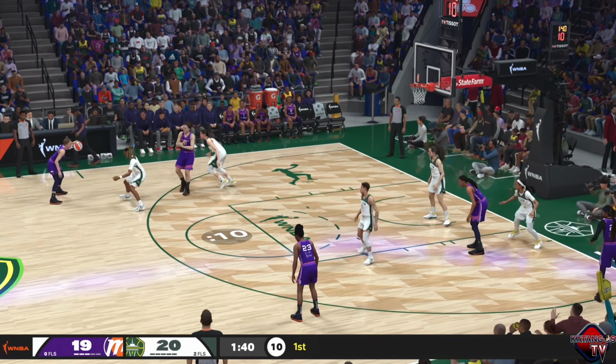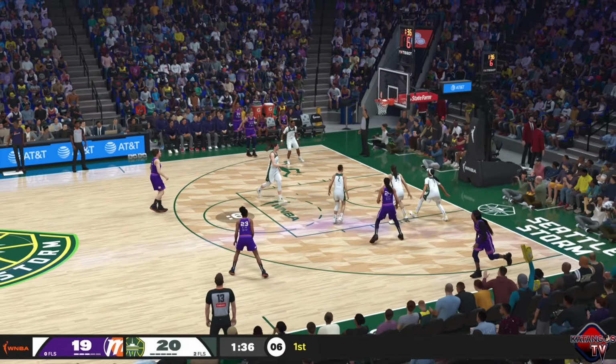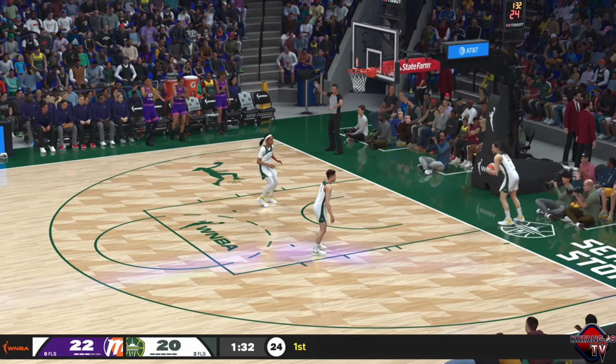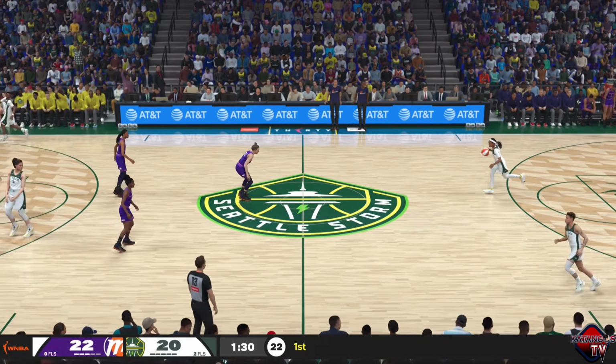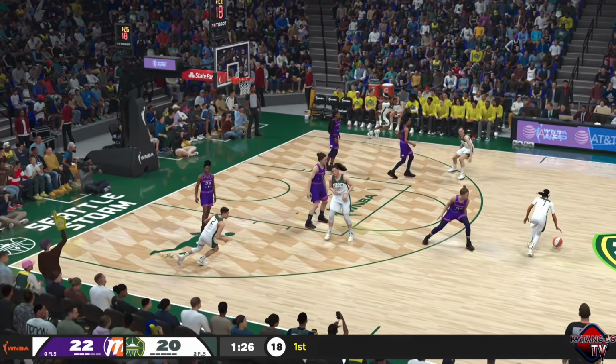They set the screen. 3-pointer. Buries the long-range jumper. This game is off to a flying start. Yeah, we're seeing some high-octane offense from both sides. This is much-watched basketball. Let's hope they keep it up.